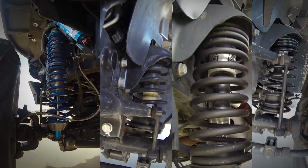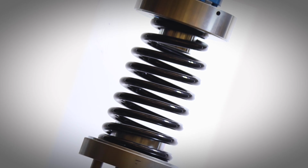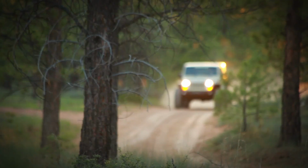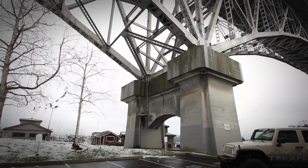Is there one spring that's better than all the others? Absolutely not. TeraFlex is currently using linear rate springs with different spring rates for those loading their Jeeps up for overlanding, and a softer rate for those using their Jeeps for a weekend trail run as well as a commuter. Drive it to the trail and drive it home again.